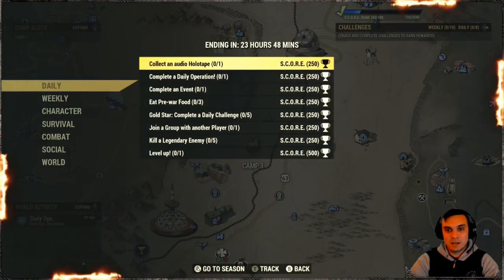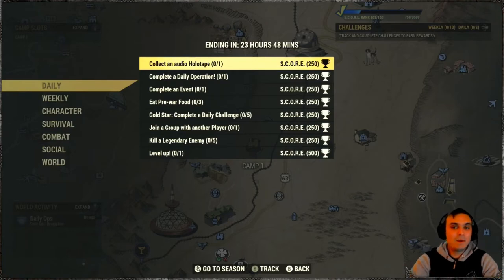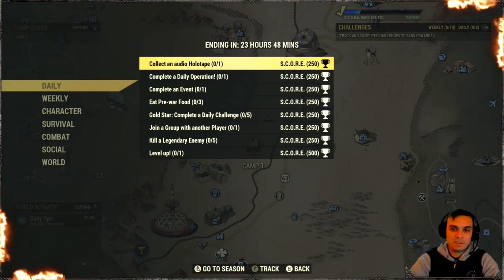Alright, so that's for the weekly challenges. For the dailies, we have collect a holotape. Why would you even do that? I haven't even seen this before in the past, and now we have to find some stupid holotape all the time. I mean, we already have a lot of junk, right? Man, this should be removed.